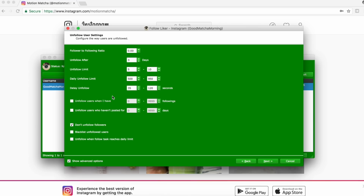Everything else on this page is fine, except you want to uncheck don't unfollow followers. That kind of defeats the whole purpose. I usually check blacklist unfollowed users. What that means is once it follows and unfollows a user, it won't do it to that person again. If they didn't buy the first time, they're probably not going to buy the second time. And that's all we have to do here.